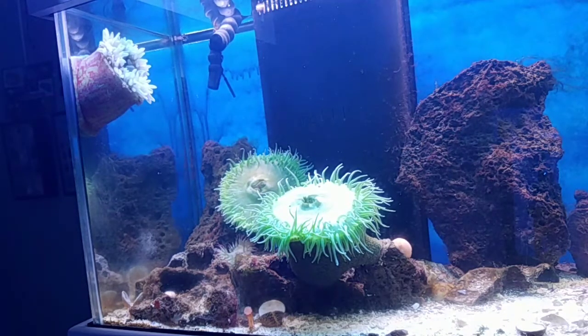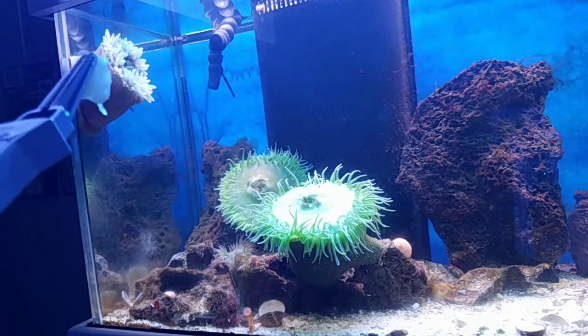You may think that anemones are plants and that they eat plankton, but these anemones are actually fish eating. So they will eat fish, they will eat shrimp, whatever they can get their little tentacles on. So I'll get started. Feeding some shrimp.